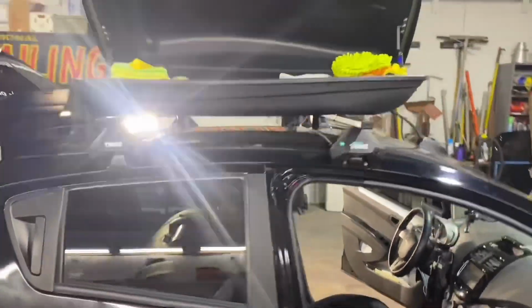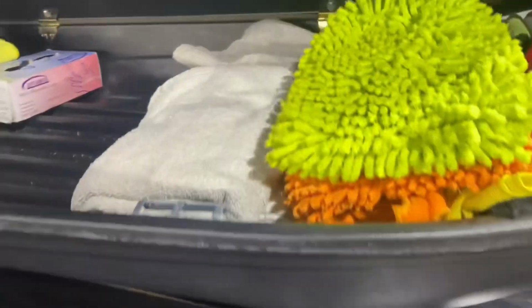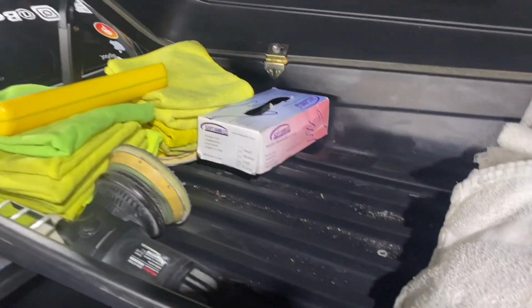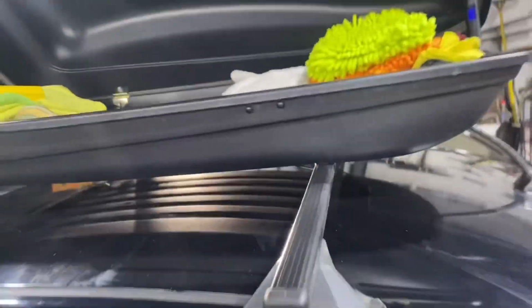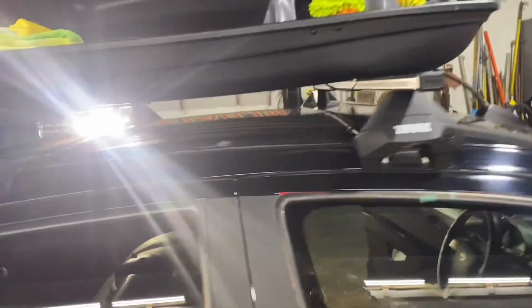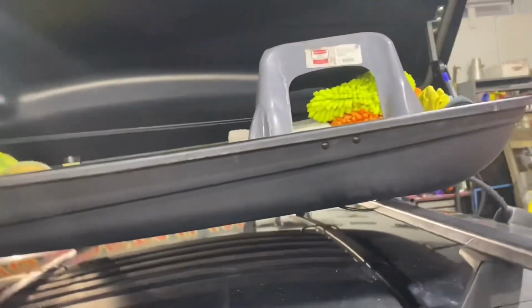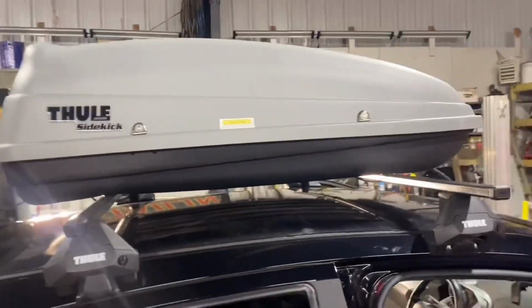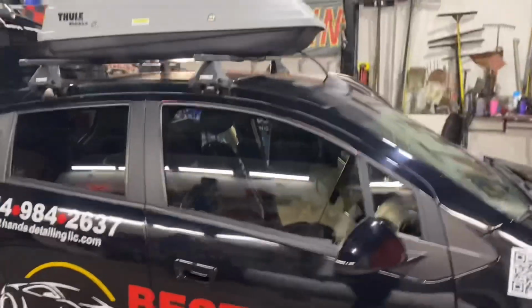I got the carrier on top, all my knickknacks, my towels, my step stool, my polisher, my water blade, my gloves. I can put everything up there comfortably and don't have to worry about it. This little drink right here goes right up here with no problem. And I can close it right up with no problem. Comfortably closed up, lock it up, ready to roll.